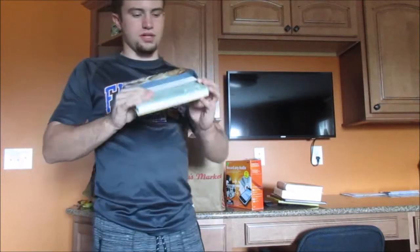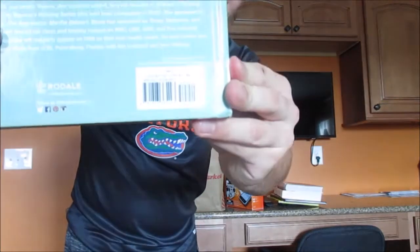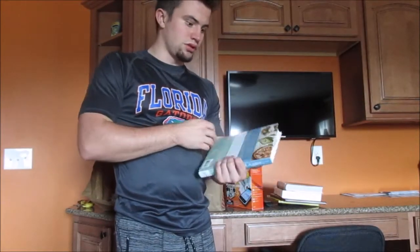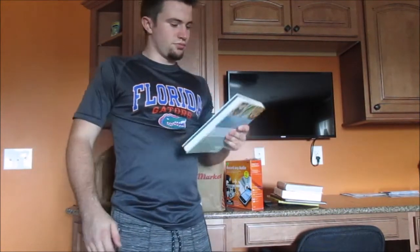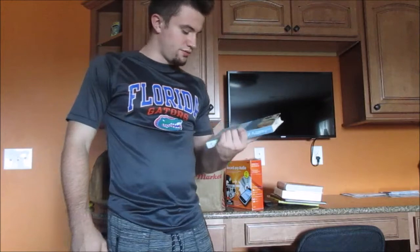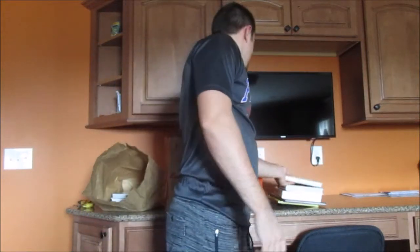I don't know if the camera will get some scan-in action going on, but this used to sell for $27.50 in its time, and it's a few years old, I believe, just by looking at it and its texture. But I got it for $1 as well off the half off rack. And it was still selling used for about $15. So again, not huge profit, but profit is profit.